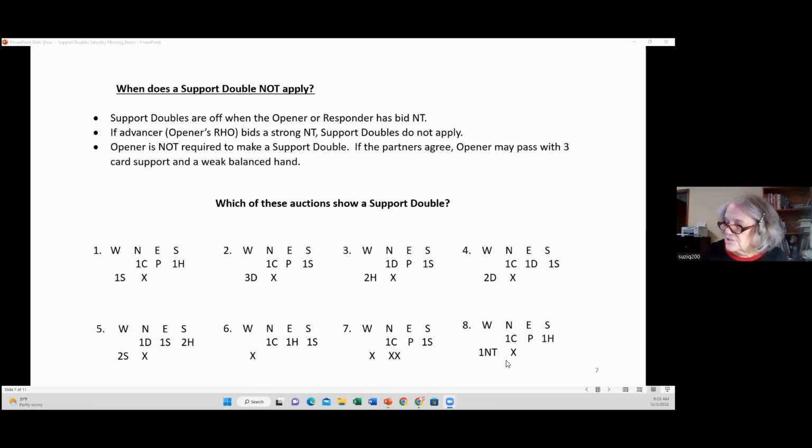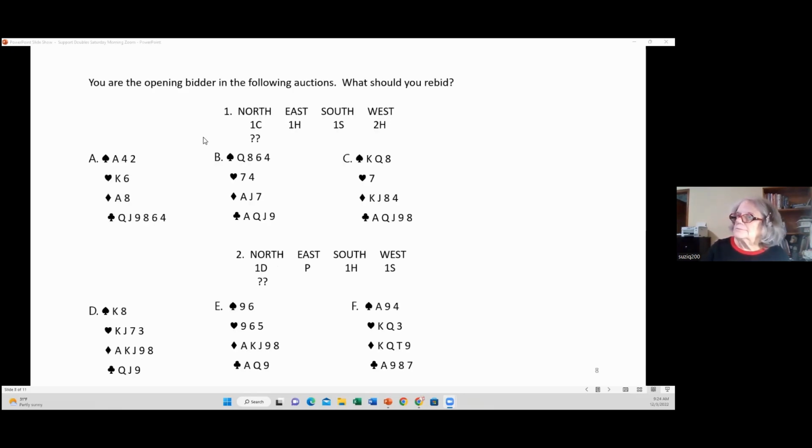This double, as it's generally used, would be a penalty double of 1 no trump here. As for doubles of a strong no trump bid, you need to look at their convention card or ask the opponent what that indicates. And if they say it's a normal no trump opening hand, then double is for penalty.